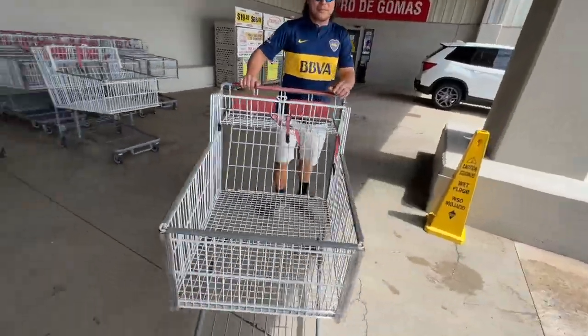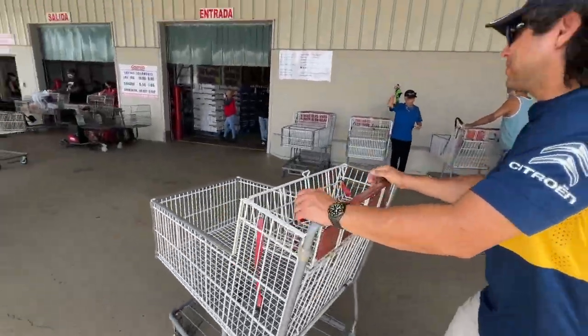The cart. Cart check. Membership. No ticket, no laundry.